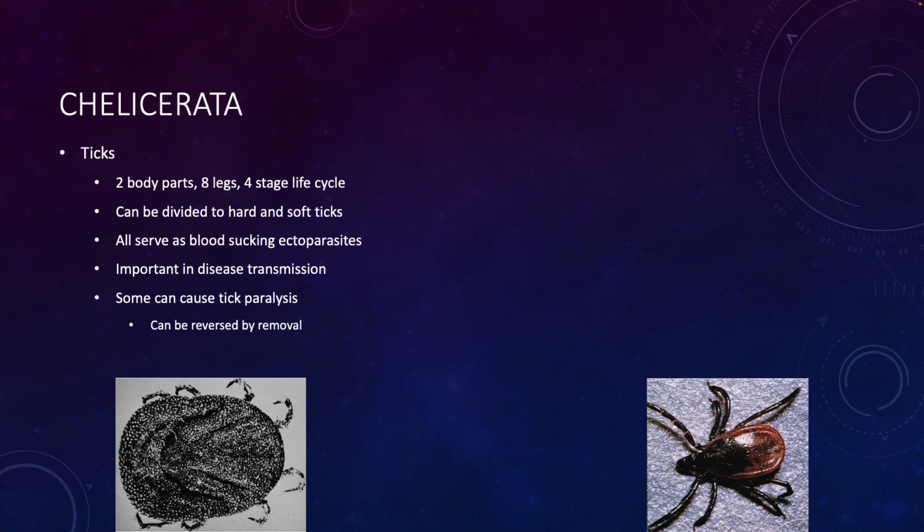One of the other weird things that can happen with a tick bite, especially for people in the Midwest, if they get bit by a tick called the Lone Star tick, it can cause a meat allergy. Red meat allergy. Super, super weird. Very, very interesting ticks.